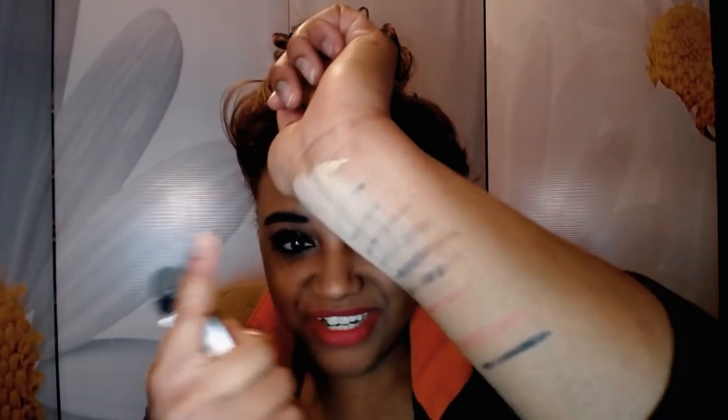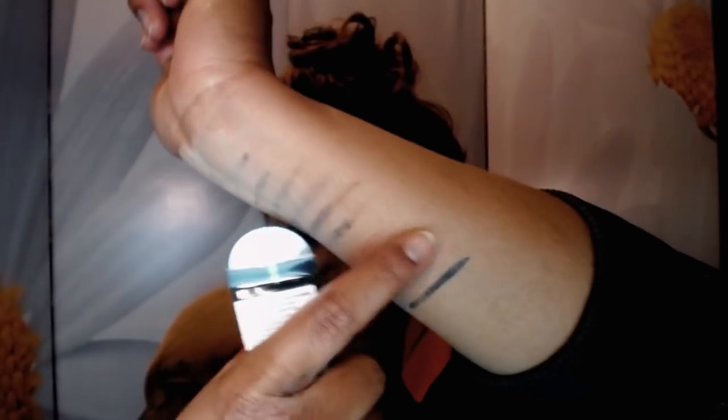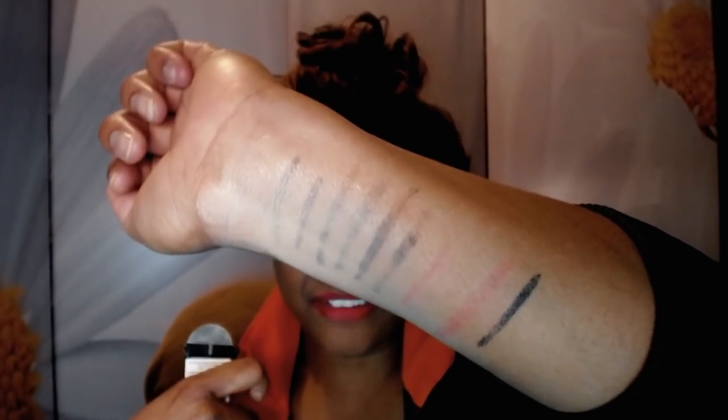Wow, coverage is actually quite good. Oh my gosh, that's actually really good considering how dark they are. Wow, it actually did a pretty good job. So you can tell where I used it, like up along here, compared to like at the bottom. So it did cover quite nicely.